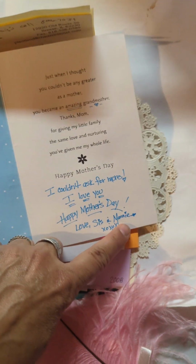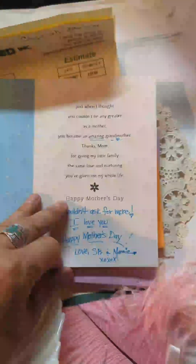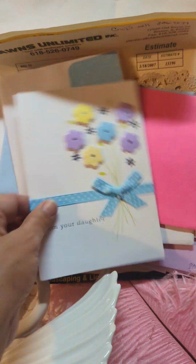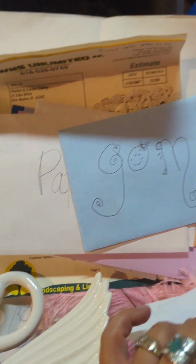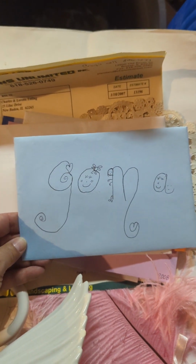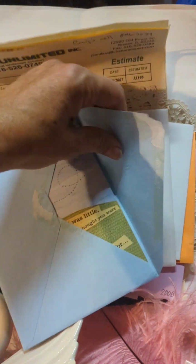She used to call my little girl Manny. Sorry, her name is Maddie, but my mom had many names, nicknames for my little girl. She was so proud of my little girl. And that is speaking of from her. So, my daughter used to call my mom Gama. We'll see what it says real quick.